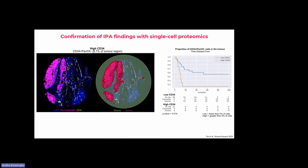We then took this and we wanted to validate the CD34 findings independently. So we ran a CD34 antibody in combination with a number of other markers on the PhenoCycler-Fusion. And we could see that high CD34 indeed localized to where the tumor cells were, associated with a worse survival.